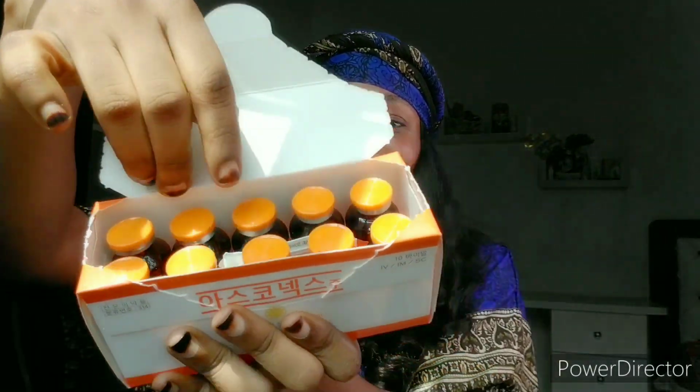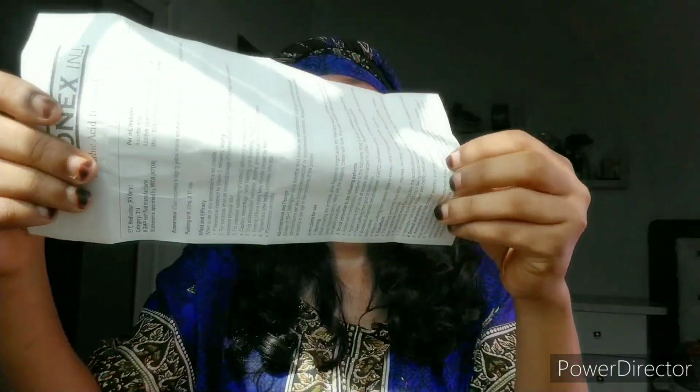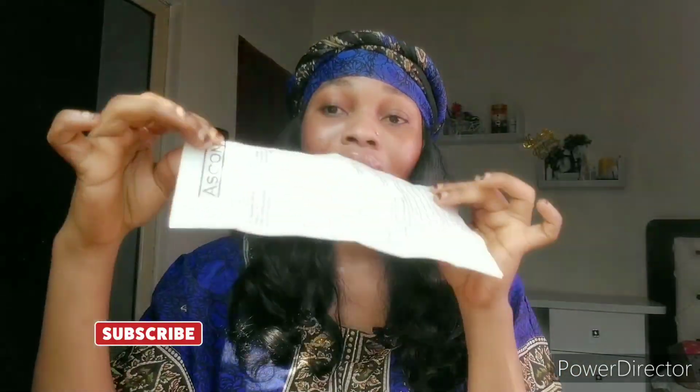It comes with leaflets as well. We're going to talk about it. We're going to check briefly what this stuff is, front and back. I can't read it, okay? But let's just go to the dosage.